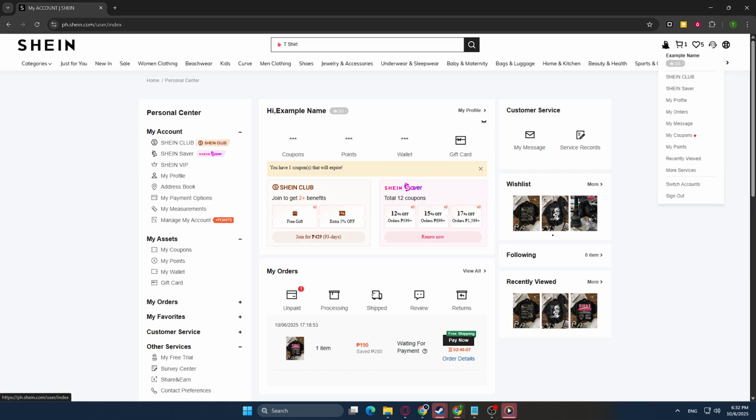Now that you're in your Personal Center, you'll notice a menu item labeled My Orders. This is the section that holds all the details of every purchase you've made with Shein. Clicking My Orders will open a list of all your orders, including both current and past transactions. Do you see the order that you're looking to track? If not, ensure you're logged into the correct account. Assuming you've found the order you're waiting to receive, click on it to view more detailed information.